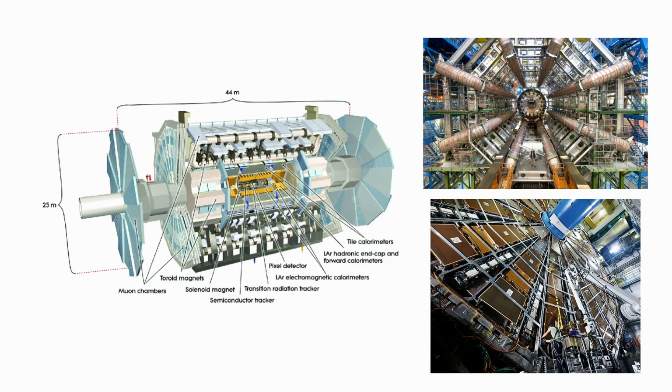Exactly, these are a few pictures of the Atlas detector. On the left you can see all the components I named, and there are also a few people on there for scale. So it's a very big machine.